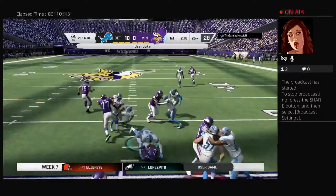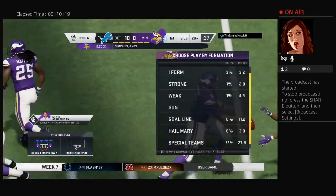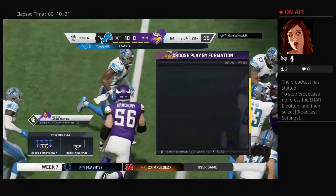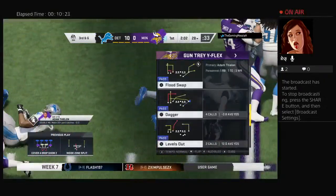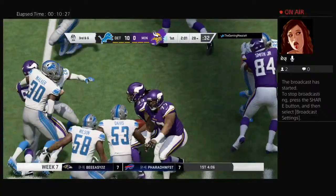Now Cook. Even with the nice move, can't go very far. Stopped short of the 30. Give him 4 on the ground there. They're now left with 3rd and 6. It's a gain of 4. Brings up 3rd and 6.